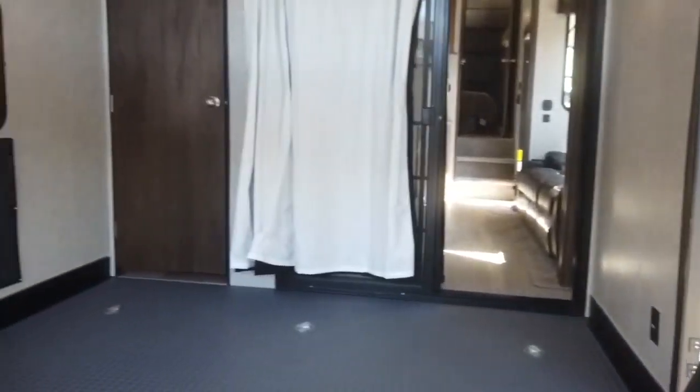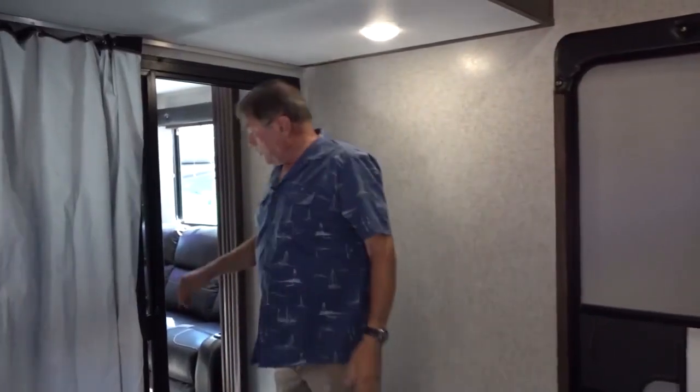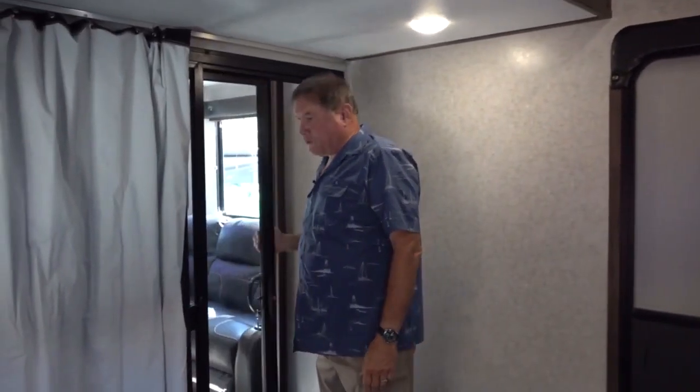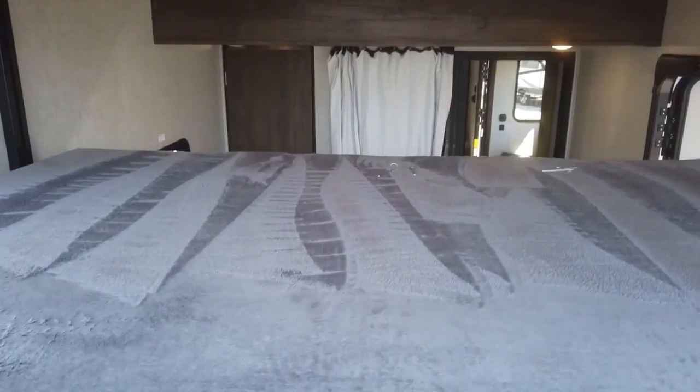What's the 13 for? 13.5 feet of garage space. And then this converts into a private area, obviously sealed off with a door, and it's got bunk space in the back for another 4 people.